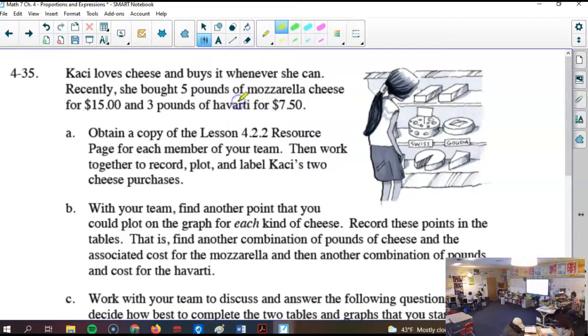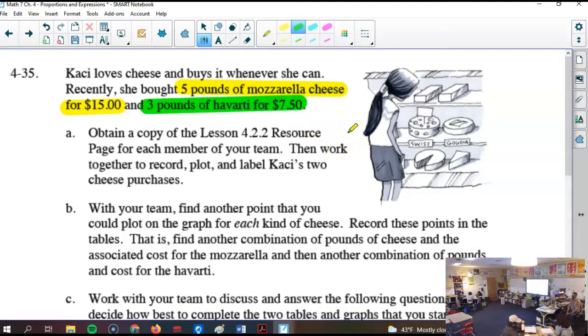If we go to the store and we're comparing 5 pounds of mozzarella that cost $15 with 3 pounds of Havarti that costs $7.50, I want you to talk with your team. And I don't care if you write anything down for this. This is really like, let's make sure we understand these ideas. Which cheese is cheaper, but like not 15 versus 7.50? Which cheese is cheaper per pound? If I was only buying 1 pound? Chat with your team.